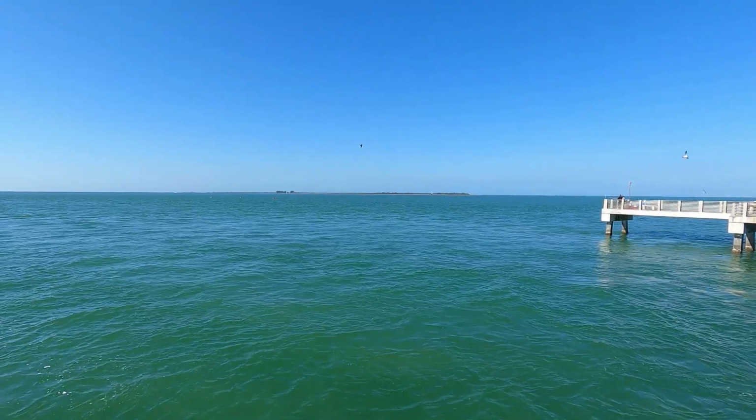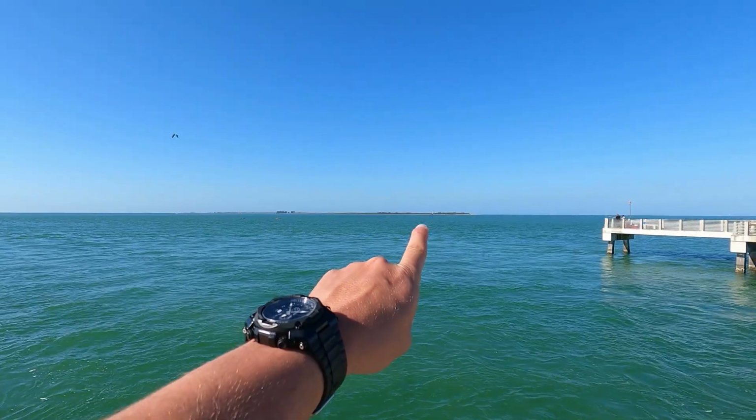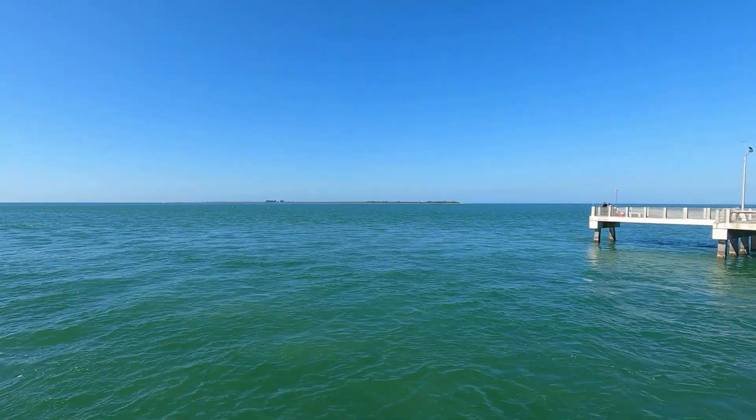Yep, this water's gorgeous. I know it's small on camera, but if you look at that island way out there, that's Egmont Key. When my wife gets back from Hawaii, I'm gonna take her out there because it's awesome. It's a 15-minute ferry ride, and the ferry leaves from here. Not this pier, it's the other pier, which I might take you guys to. It's a ferry ride, $40 a person. Takes you over there, drops you off for a couple hours, and it's gorgeous.